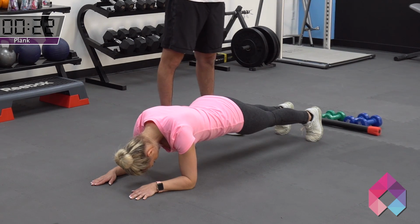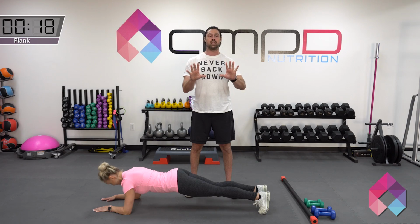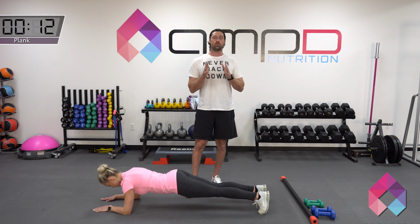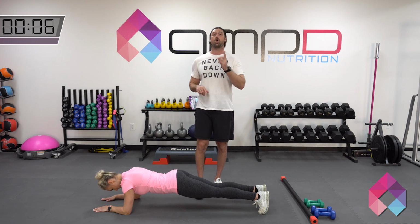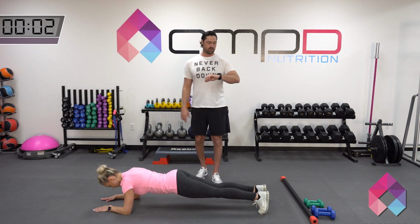If you're somebody that can't hold a plank at all, it's okay to start in a variated position. If you gotta start wide foot or on your knees, that's perfectly okay. Again, we want good form. We want you to get through the workout. She's almost there. Keep holding it. Again, if you're there at home, you're listening to me as you're working out, hold that plank. You're almost there. We got that rest period coming up.